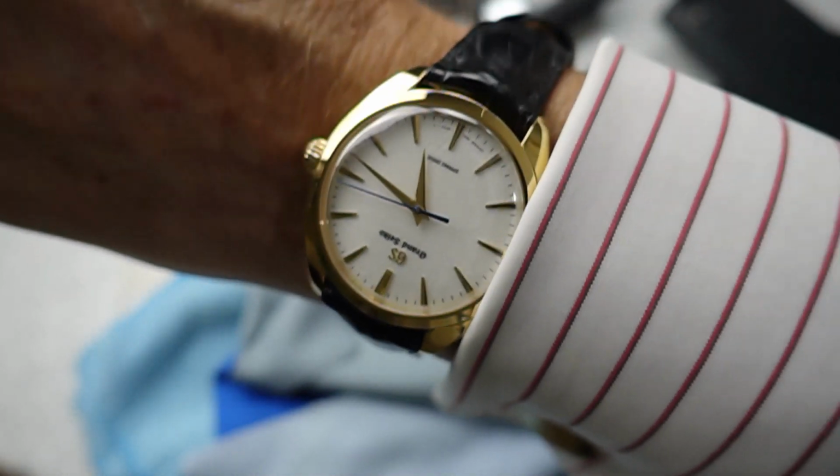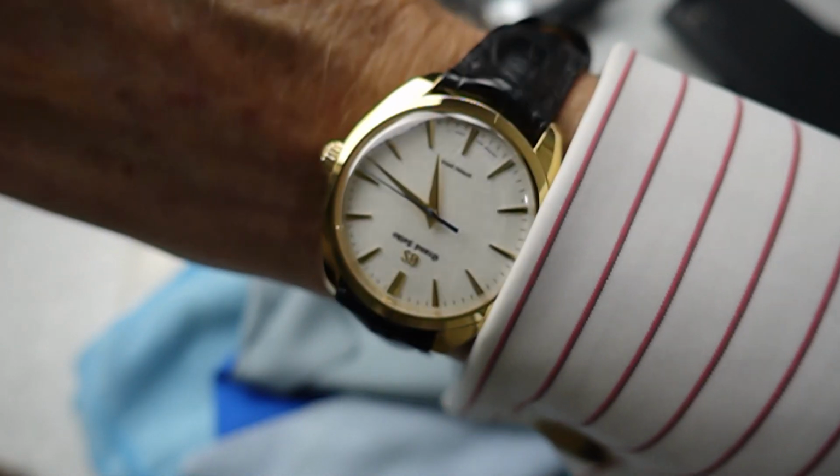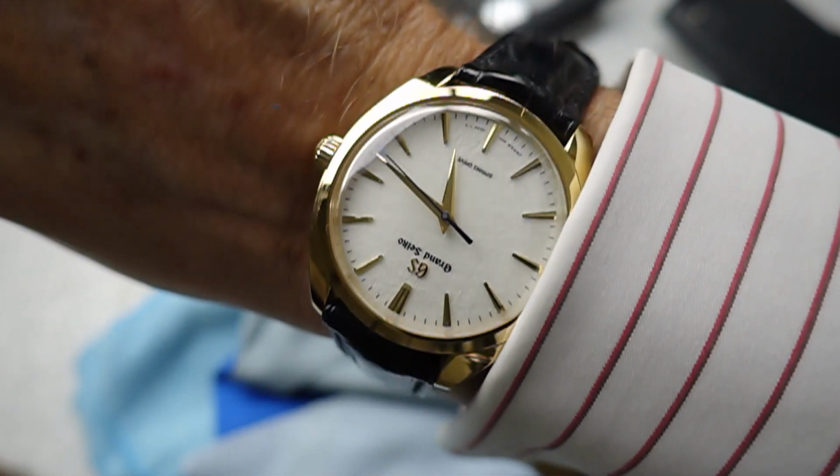But I do prefer this to using the Date 8 as a dress watch. I have to tell you, I prefer this by a long margin. I think it's a lot classier looking in a dress situation, and I love this dial, just everything about it. Let's get another close-up of the 002 Stunner. See if I can get that in focus. There we go.